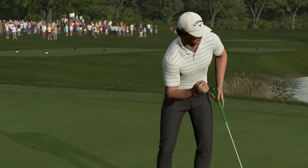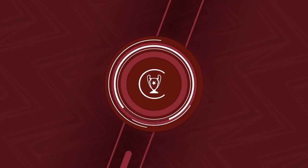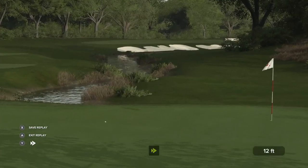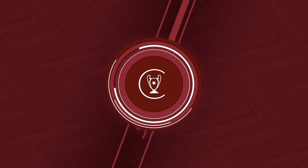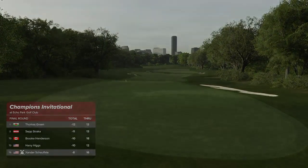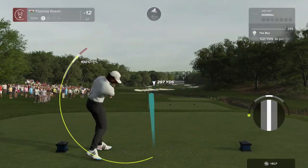And down she goes, the long-range bomb. Oh, I'd like to have one more look at that shot. Yeah, let's see this again. Have this one on repeat. And maintaining top spot on the leaderboard. After that, let's see what happens here on the 13th hole, shall we?